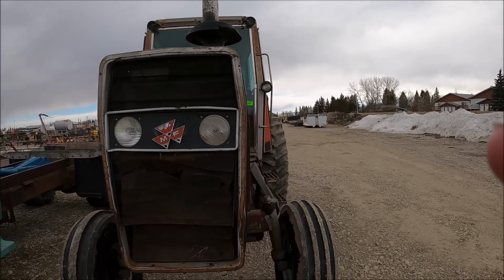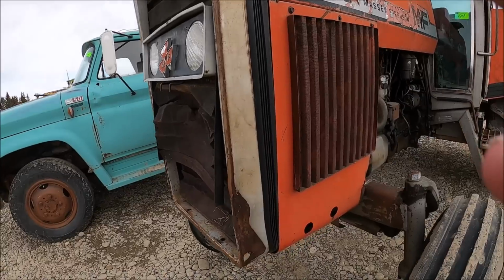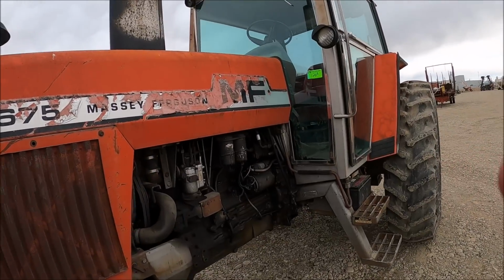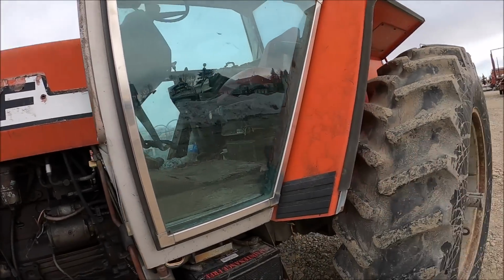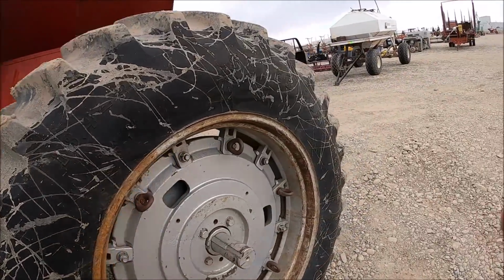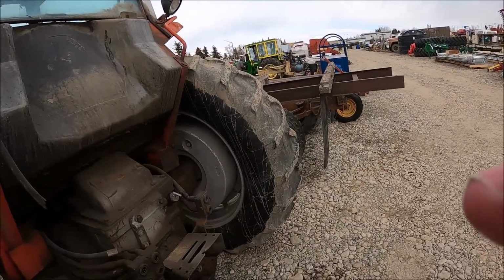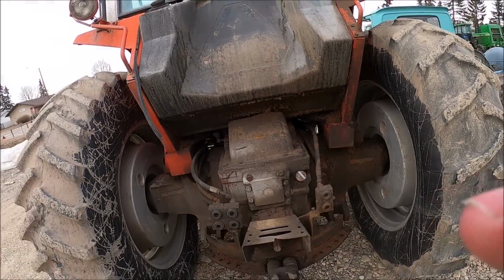Here's a Massey. 2675. Front's bad on it. Front's beat up on it. The rest of the tractor looks actually pretty straight. Tires look good on it. Tires look really decent actually. Well, that one's not as good on the right side, but the left one's almost new. Triple remote.